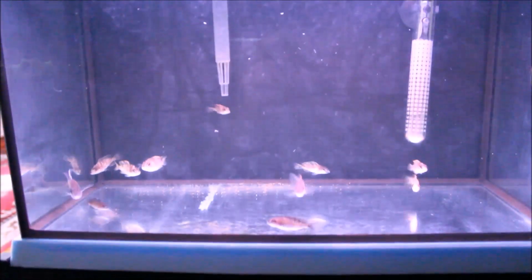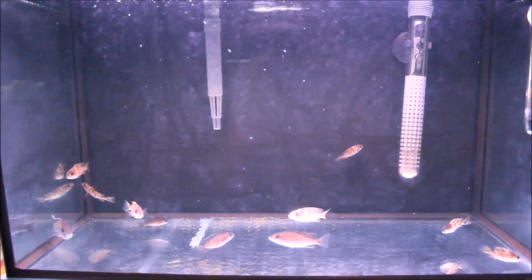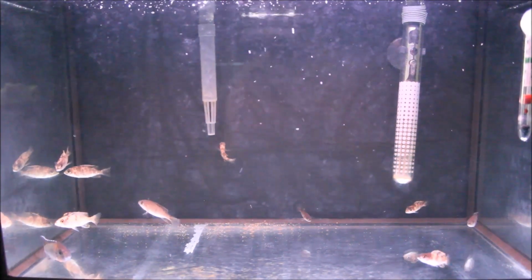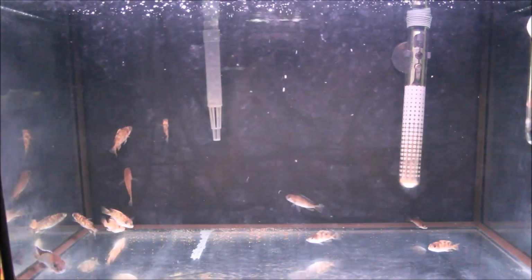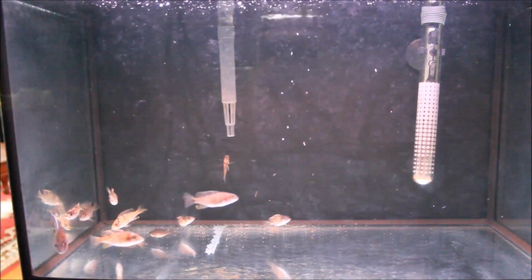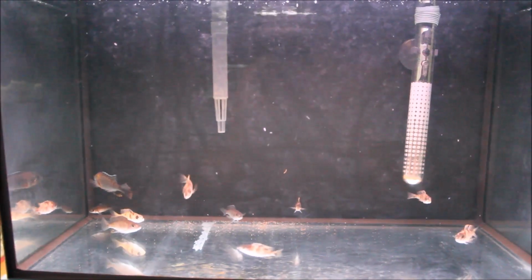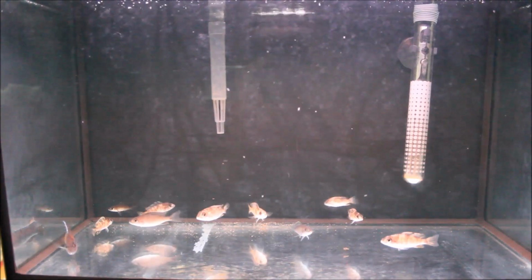So let's move on up here to this top 10. And in here I have a group of OB haps. Had these guys for a while. They grow slow, and I ended up losing a few of them here and there, and also a few of them didn't really develop properly, so the group has kind of dwindled down a little bit, but I do have some nice looking males that are starting to sprout up and show a little bit of color. So I've got to wait for a little while to see what they're really going to look like, but so far so good, and I'm keeping my fingers crossed.